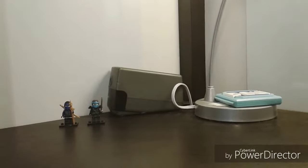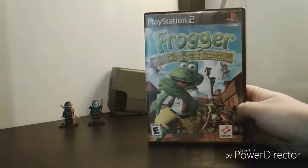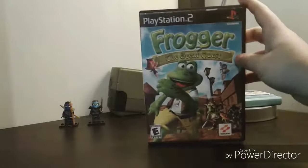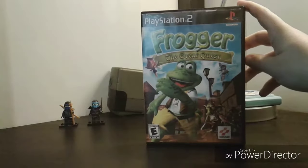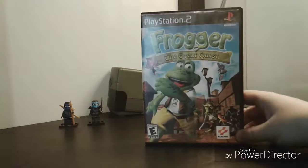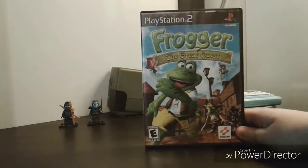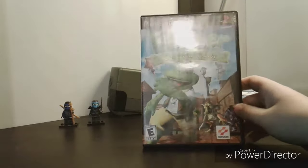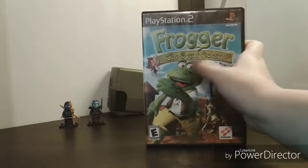Alright, so then next is another PlayStation 2 game. Because of course it is. Camera focus. There we go. And it's Frogger, The Great Quest. I know I'm saying that like it's a bad thing, but I don't know. This game is weird. It's not grid based platforming. It's a 3D platformer. Yeah, it's a 3D platformer being called The Great Quest.